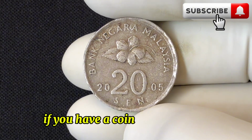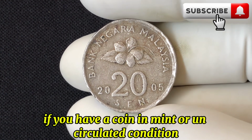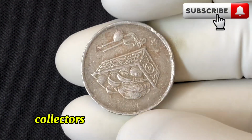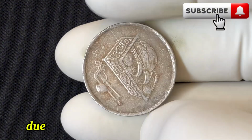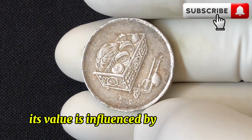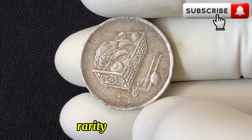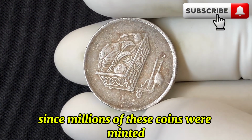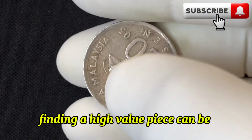However, if you have a coin in mint or uncirculated condition, it could fetch a bit more, around 50 cents to $1. Collectors may be interested in this coin due to its historical context and design, but its value is influenced by factors such as condition, rarity, and demand. Since millions of these coins were minted, finding a high-value piece can be challenging.